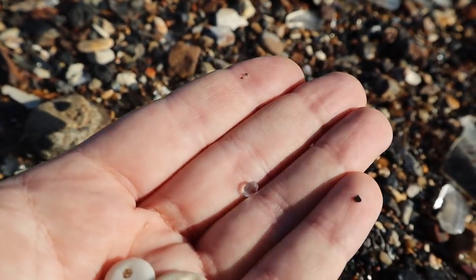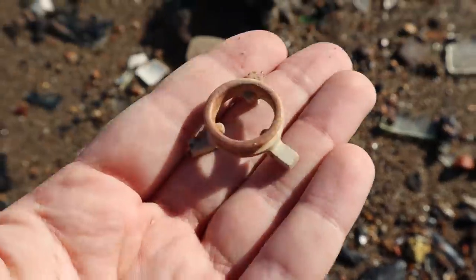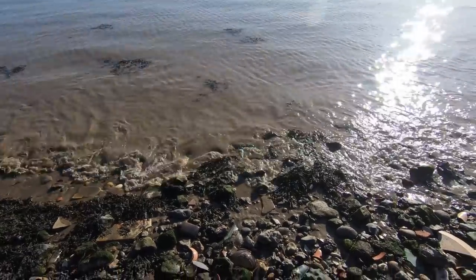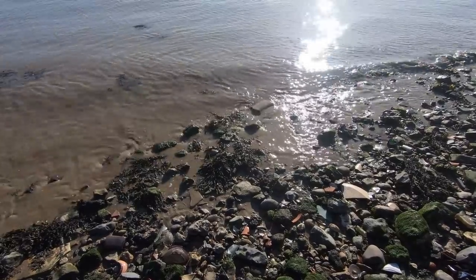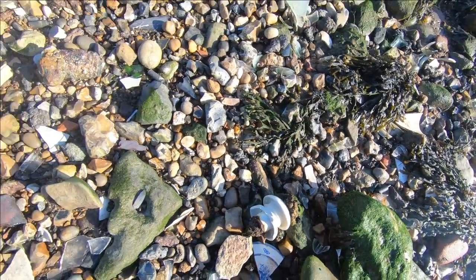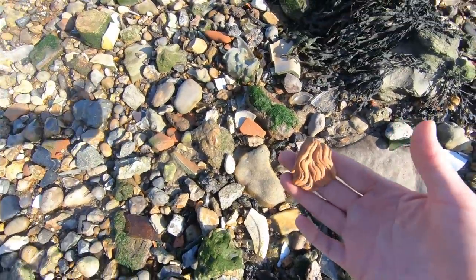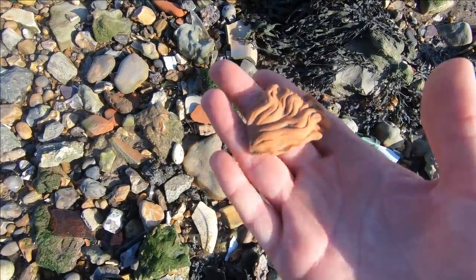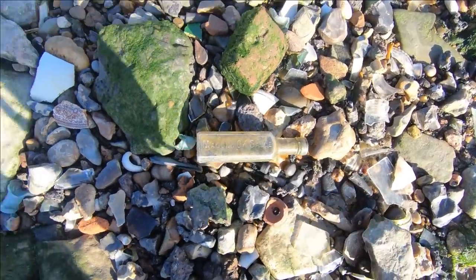Little jewel. Oh my goodness. These are always excellent for crafting, and this one's tiny. They make really good bases for things. So I thought there was going to be a whole one, but I've never found a whole one, and it's broken. A bit of terracotta. That's cool. That will come in handy for sure. Mason's ink bottle. A lot of those around.